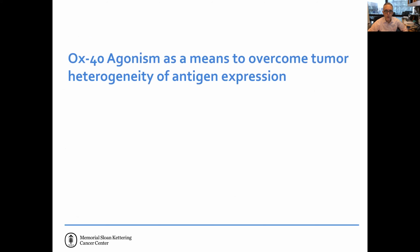Now, I'm going to move on to another pathway, which is the OX40 pathway. This is unpublished data, although it is available on a preprint server through the Cell Press Sneak Peek. And this is our work on OX40 agonism as a means to overcome tumor heterogeneity of antigen expression. And I think this is an important concept because all of these T-cell-based therapies are reliant upon expression of antigen, whether we talk about neoantigens being recognized by T-cells that are disinhibited by checkpoint blockade, or whether we're talking about TIL or engineered T-cells. If the tumor cell loses expression of the antigen, that is one very obvious route of escape from this means of defense. And so overcoming heterogeneity, we think, is an important concept to consider.